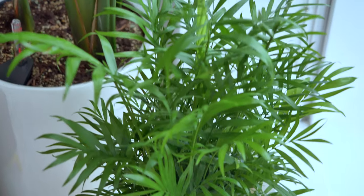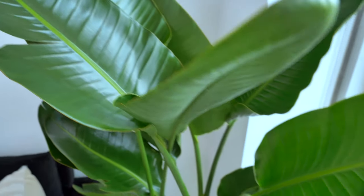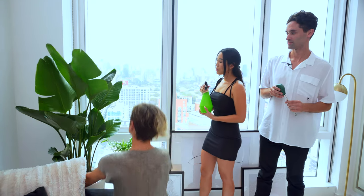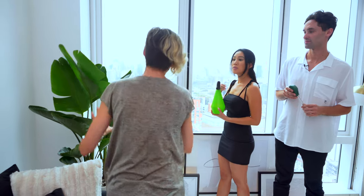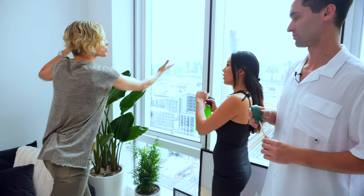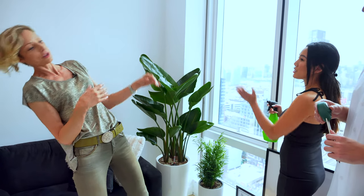So this is the Bella Palm and the Bird of Paradise. So you're feeling a little bit in paradise. Both plants love misting the same. So does it grow towards the sun? It will grow up, but if you only expose the plant to one side, it will lean naturally to get more light. So we don't want this to get crooked.